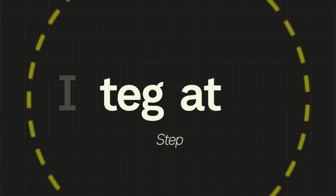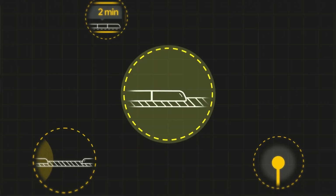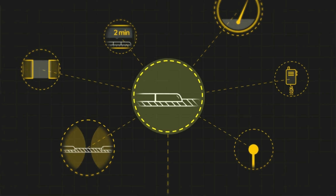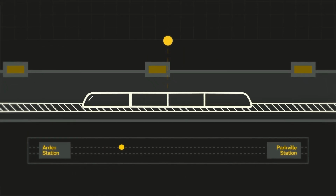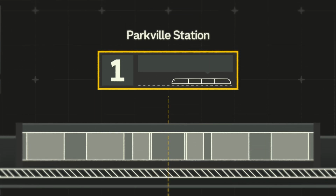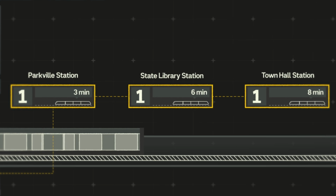We're now moving into the integration step. So this is where we start validating that the systems that originally stood alone and could work functionally by themselves can now interface with other systems. Whereas before you would have a train that's controlled solely by the signalling system and would move from, say, Arden to Parkville station, we now want to validate that as that train moves from Arden to Parkville, the location of the train can get sent to the customer information screen at Parkville or State Library or Town Hall and validate when that train is meant to arrive at those stations.